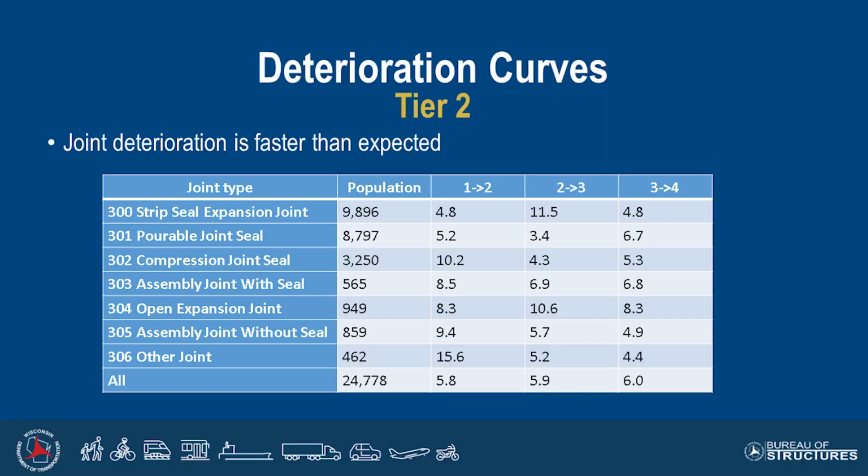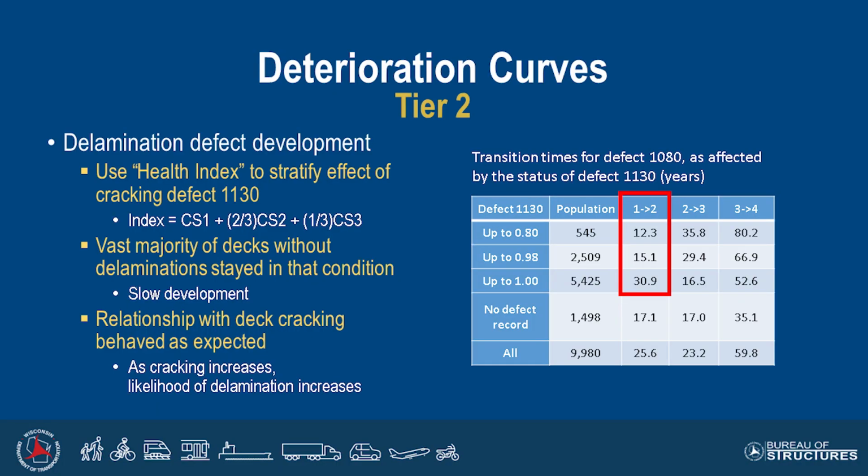Tier 2 also had joint deterioration. The researcher noted that joints deteriorated a little bit faster than originally expected. Again, we generated a viable factor for all joints, and that viable factor was around 4. This part of the research was kind of out there, but it was a question we've asked in Wisconsin. How can we better predict in the future what our structural elements are going to look like?